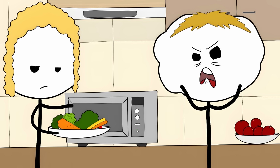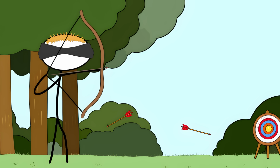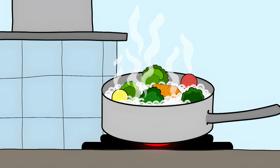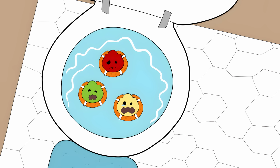Number 7. Microwave nutrient nuke. Everyone's got that friend who looks at you in horror when you heat up your veggies in the microwave. You're killing all the nutrients, they gasp. Well, turns out this common sense advice is about as accurate as a blindfolded archer. Microwaving actually preserves nutrients better than most cooking methods. When you boil vegetables, all those good vitamins leak out into the water, which you then pour down the drain. It's like taking your nutrients for a swim and then flushing them away.